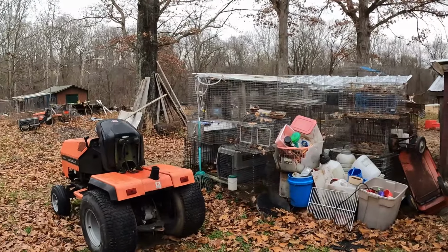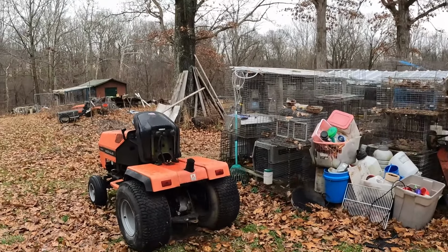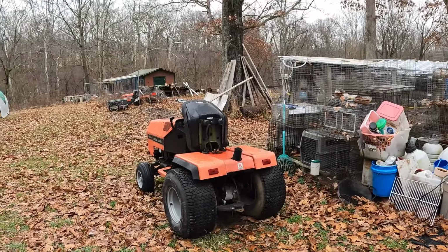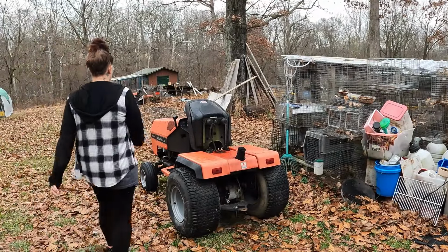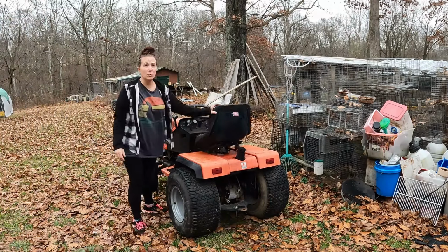First thing, gotta move this guy. He's in my way where I need those big cages to go. And it's been about a week or so since he's been started. But it is warmer today.